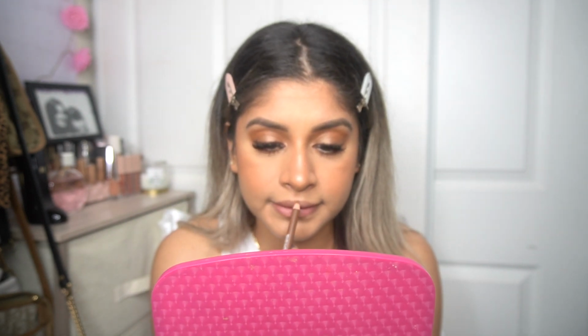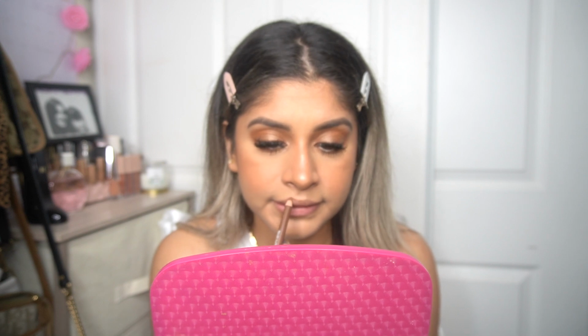Going in with the e.l.f. Retro Paradise Nude 2 lip pencil. Wait, is this the Nude 2? And this one's a little bit darker. Yeah, this is a nude. Yeah, Nude 2. I think this is Nude 3 actually. It's a little bit darker. I grabbed the wrong one, but it's okay. I like both.